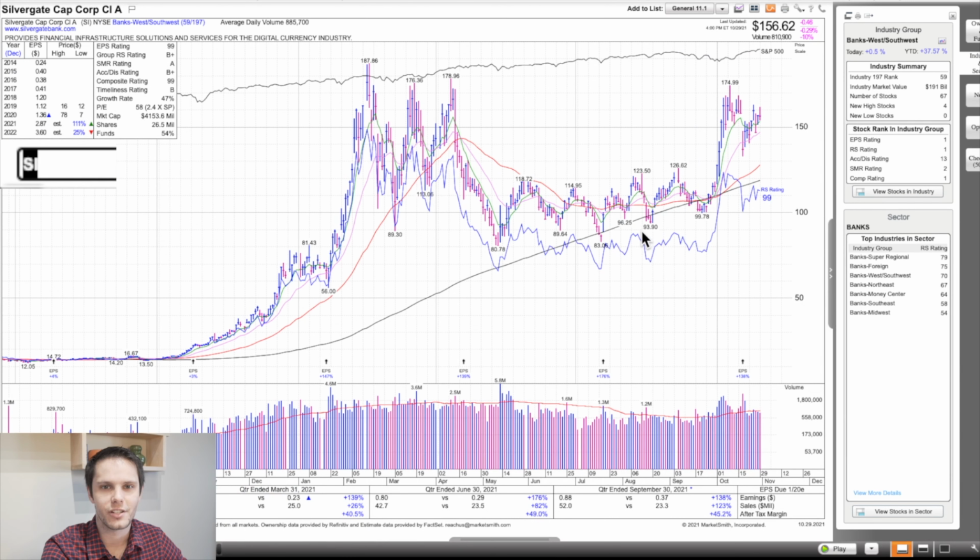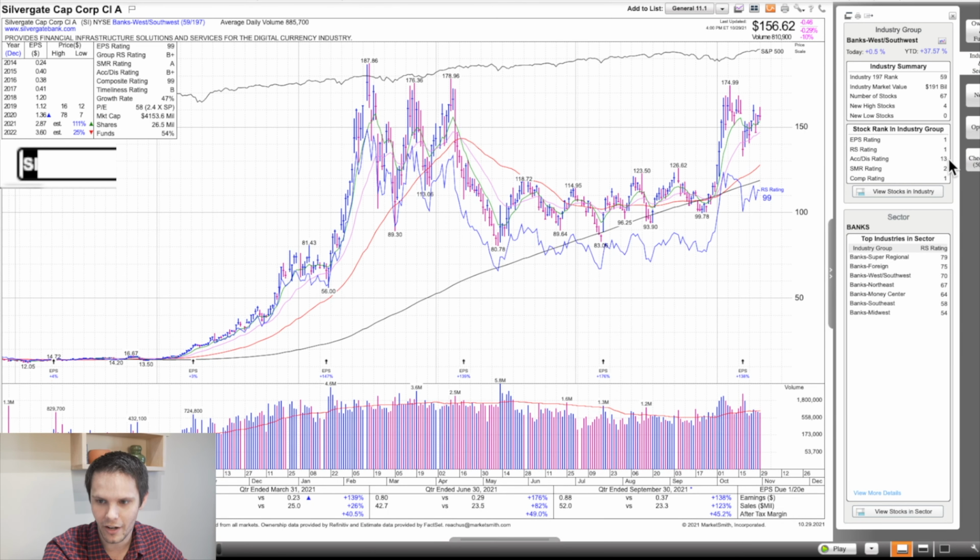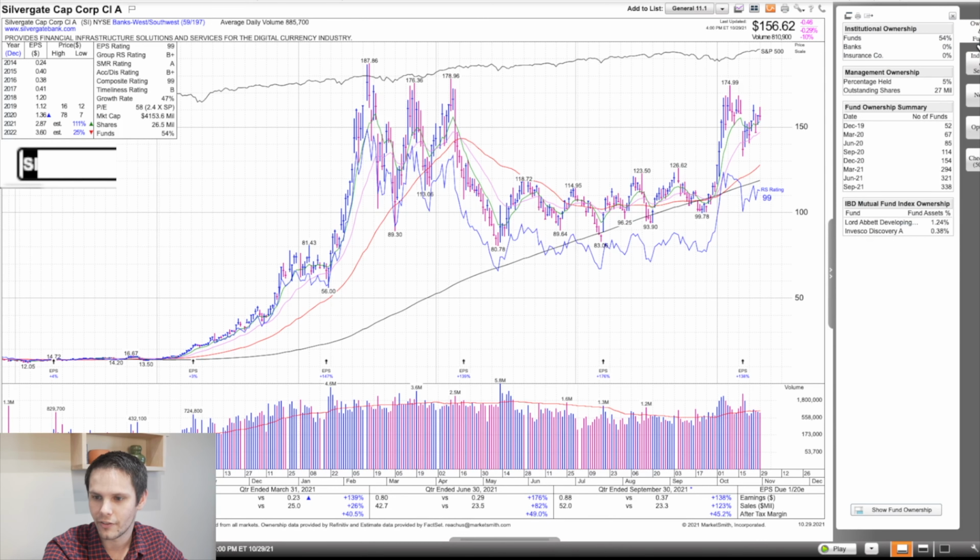Next we have SI, which is the last of the cryptocurrency theme. This has got a group strength rating of B+. It's in the banks, so I don't think that's the right group, but 99 earnings per share rating, B+ accumulation distribution, and a 99 overall composite rating, 99 relative strength rating, two 99s between those two, something to keep note of. Checking the industry, number 1 earnings, number 1 relative strength, number 1 composite rating, very strong there. Fund ownership has been increasing on this, 52 to 338 over the last 8 quarters or so.